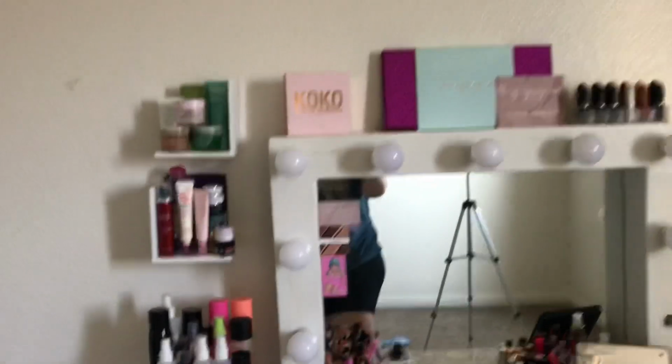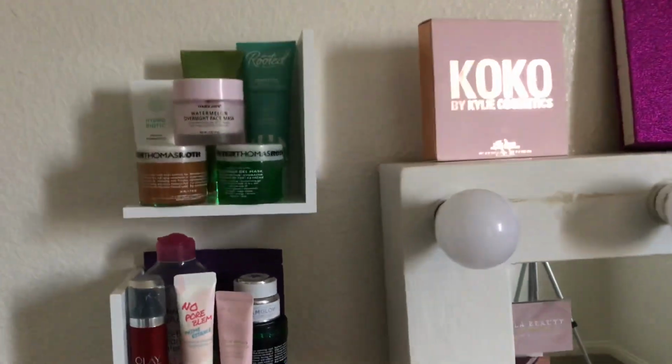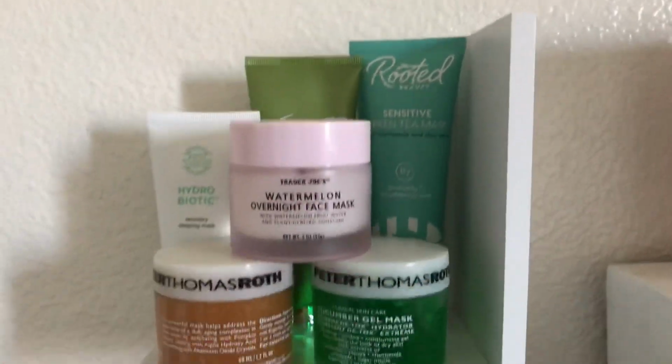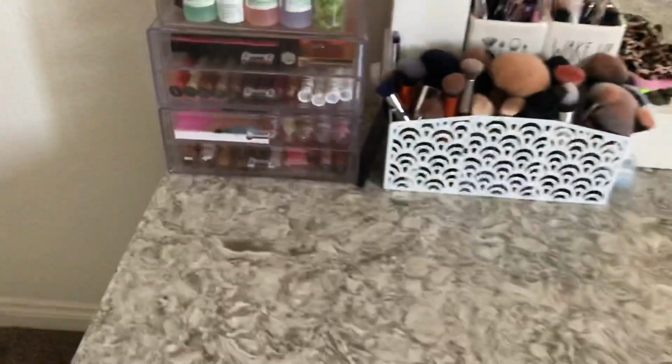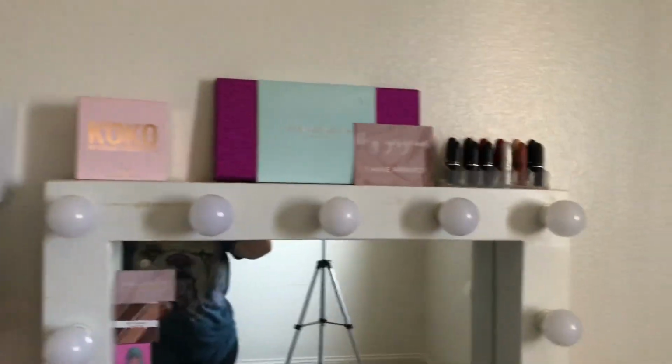So this is pretty much it. I did have my husband hang these for me, and I just have my face mask in here and then more face stuff. And then that's what it's looking like so far.